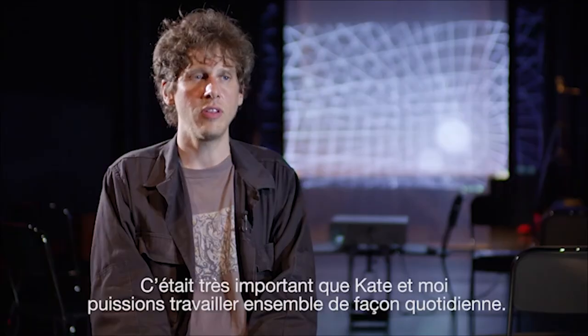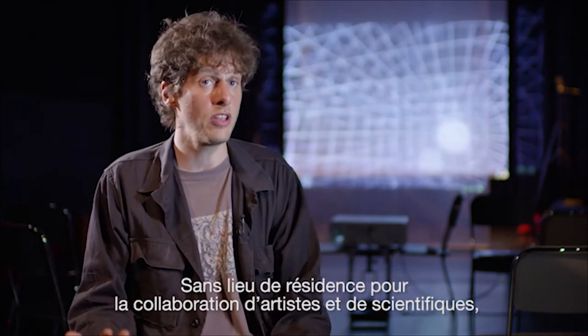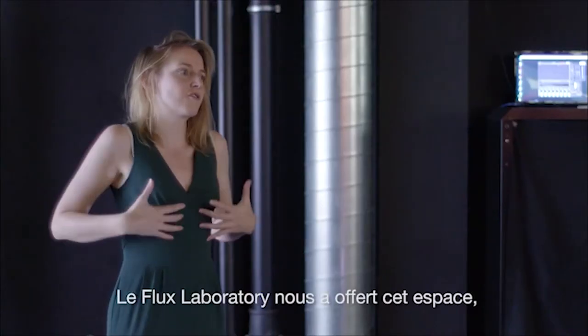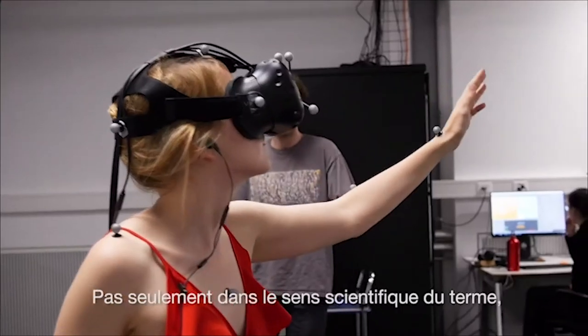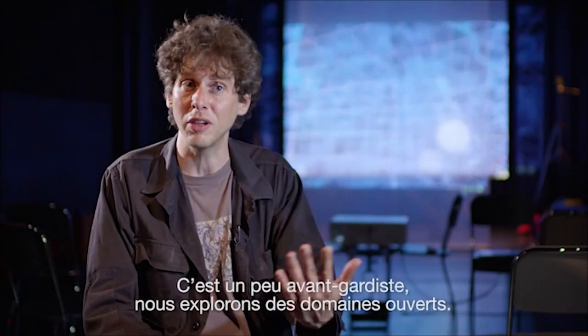It was a very important thing that Kate and I were able to work together on a daily basis. Without this type of venue and residency for artists and scientists to work together, it would have been quite challenging. So the Flux offered us a space and an environment in which we can actually work and develop these things, because what we do is also very experimental. Not only in a scientific sense of the term, but also in an artistic sense of the term. It's a bit of an avant-garde. We are exploring things that are open. And without this type of venue, there would be no way we could do it.